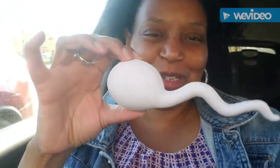Wait, I forgot. There was one thing I want to show y'all. I have my very own sperm. It's Infertility Awareness Week, and so they had really nice matching orange shirts that all had positive messages. One said good vibes only, one said it's a journey, one said you got this, but everybody had on an orange shirt with a different saying.